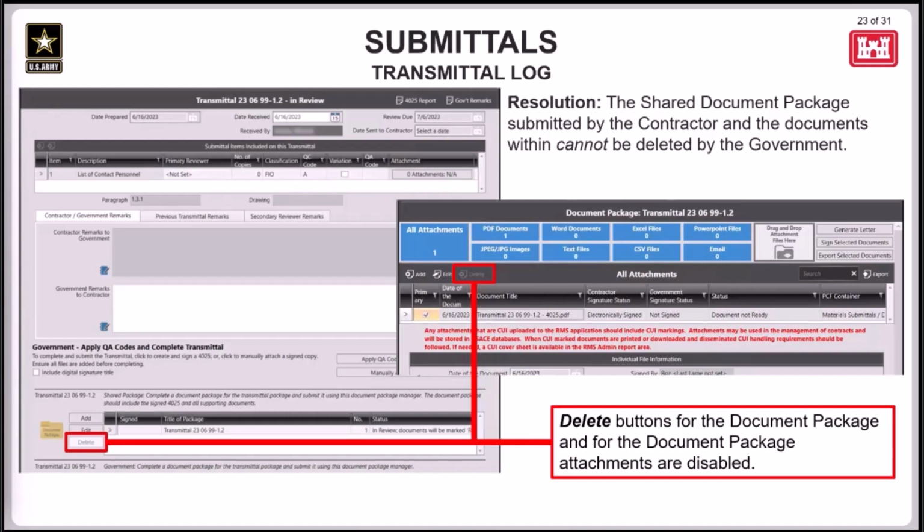Document packages and documents within that shared document package can still be added or edited, but deletion will now be restricted for any of those shared packages that are submitted by the contractor. Again, if a transmittal needs to be edited, it will need to be coded appropriately to return it back to the contractor for corrections, and they'll need to resubmit.